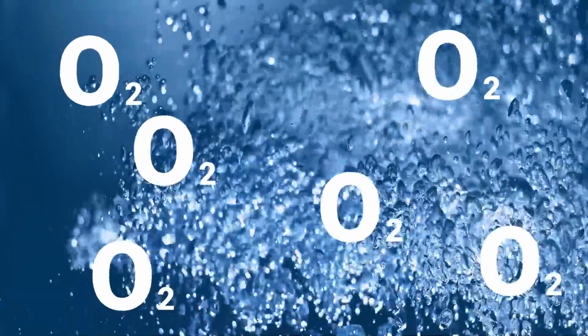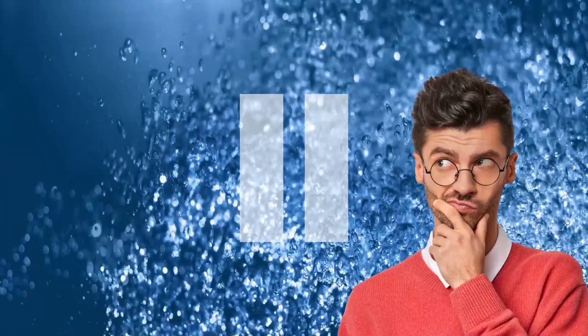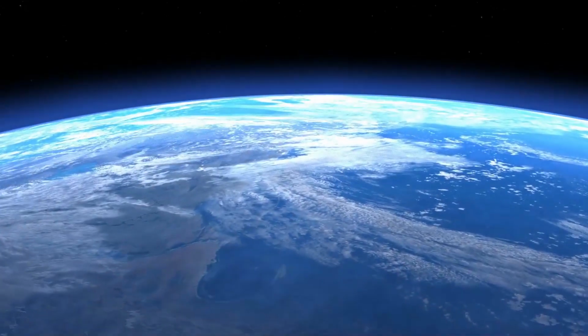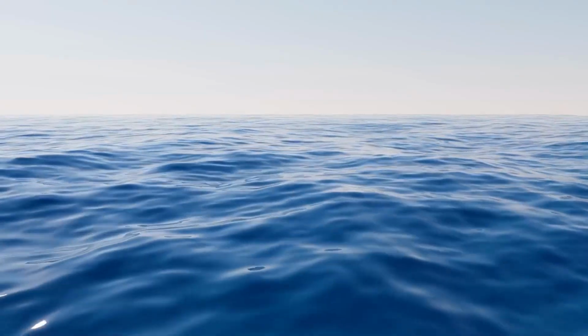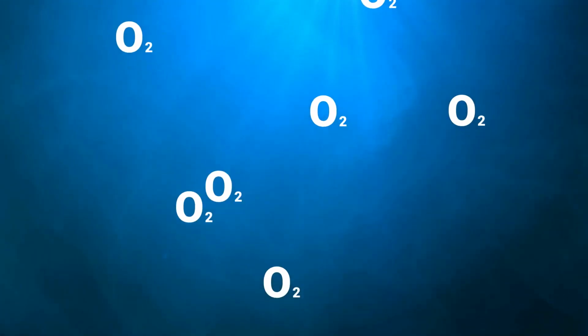Not only are they disgustingly salty, they also lack oxygen. Now hold on a sec, isn't that normal for something that's underwater? Well, it turns out the Earth's waters are full of oxygen, and at least half of this element on our planet comes from the oceans. Just like plants on land, marine plants such as phytoplankton, seaweed, and algae munch on sunlight and produce oxygen through photosynthesis. They release lots of it into the surroundings.